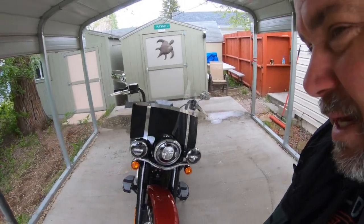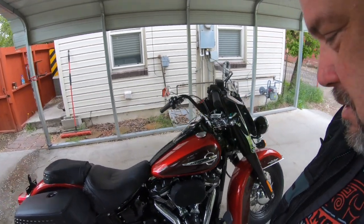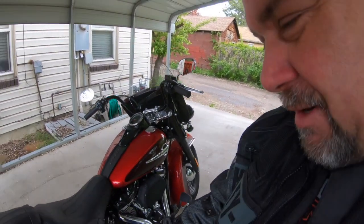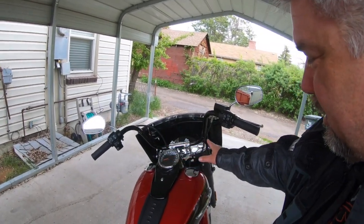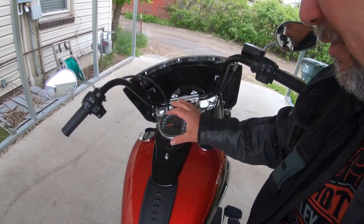All in all, I've actually owned this bike probably about 24 hours, and I am thrilled. So we got a new satisfied Harley Davidson owner right here. And let's take one last look at my 2019 Harley Davidson. Floorboards, saddlebags, very comfortable seat, got these great handlebars, got the wonderful gauge that gives you the analog information, and then you've also got all this digital information right here.